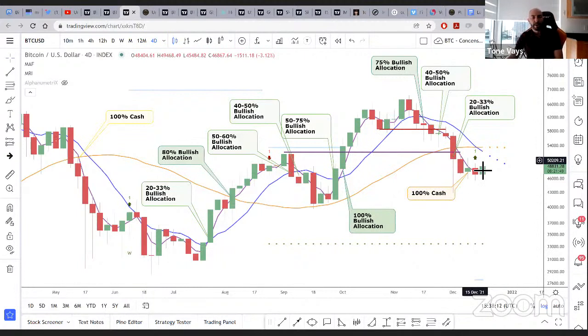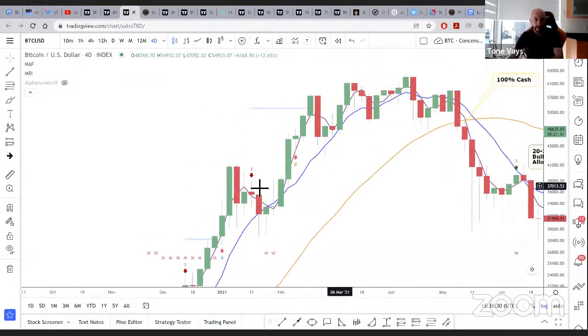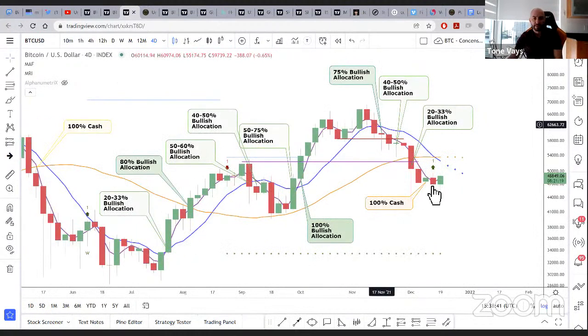I don't know how good the MRI is on a 4-day scale. It doesn't seem to have done a great job here or here. So I'm not that eager to jump on the MRI signal here because the history has just not been there. Here you see a top coming in a little bit late, and then we reversed. So the MRI has not really been the best timed indicator for this time scale. So I'm only using it as a small reference to keep an eye on. And I'm generally sticking to the moving averages.